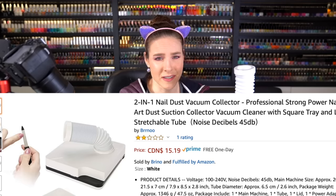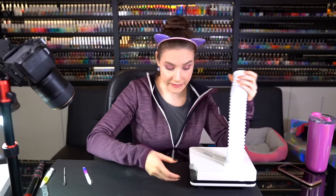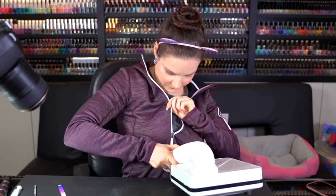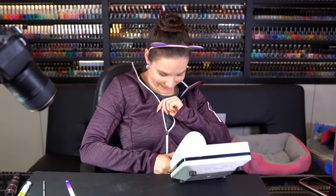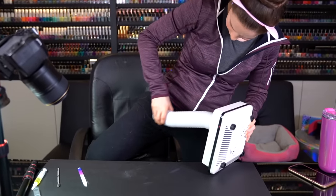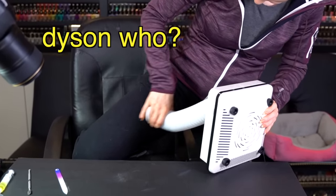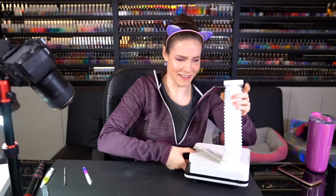If this was $60, I would agree. Yes, that would be a huge waste of money, but it was only 15 bucks, which isn't that bad. I mean, what do you expect for 15 bucks? I wonder if I could use this to suck up cat hair. It works! Eww! All right, $15 well spent!